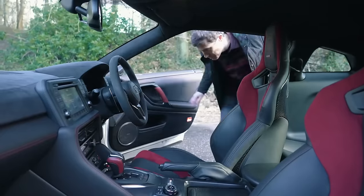So, if the wild-looking SVJ is actually relatively easy to drive, how does the relatively subtle-looking GT-R Nismo compare? Finally then, let's see what this GT-R Nismo is like to drive.